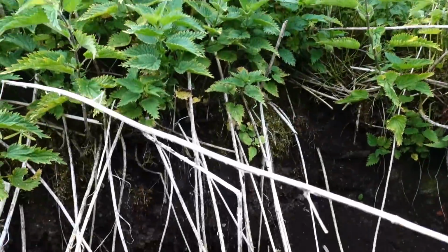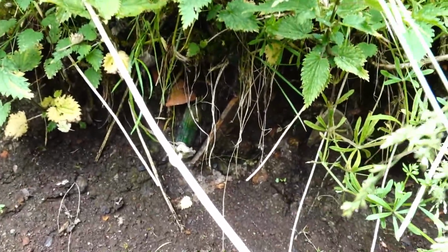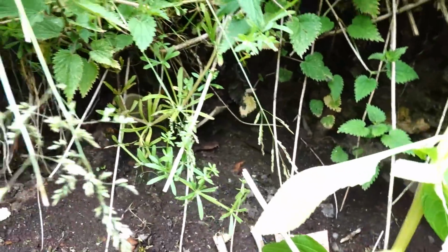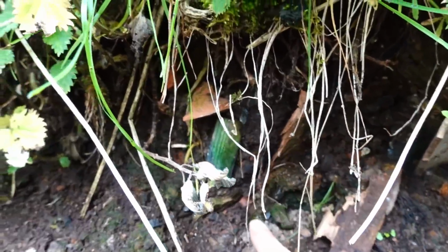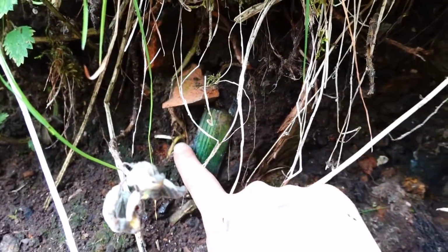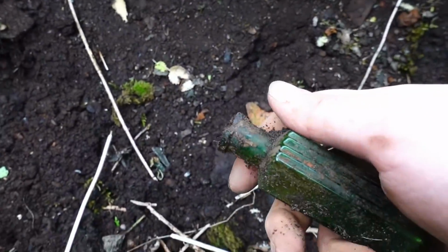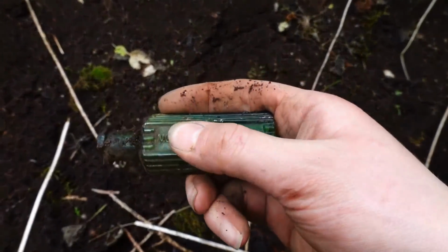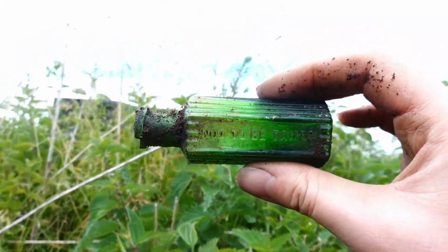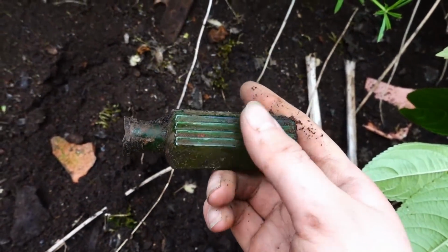Okay, so I'm sitting in this little hole. It's nice and cozy in here. And I jumped in because I saw things sticking out the walls. And of course, after bottle diggers have been digging, the walls keep on collapsing and reveal things sticking out. So, look at that. Oh, now that looks like a little green poison. Is it going to be whole? Yes! Oh, it's got a chip on the lip. Oh, that's a shame, but yes, it is a mainly whole little green poison bottle. It says not to be taken. Oh, I'm tempted to take that anyway, despite the chip.